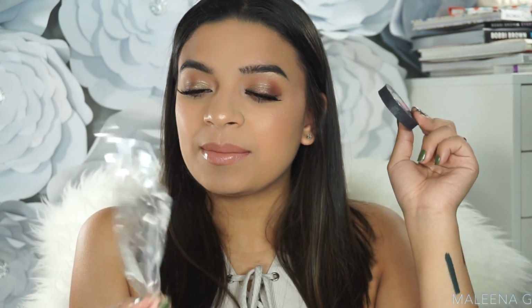I have a lot of blackhead problems, especially around my nose and this part of my cheek area. I haven't tried it yet, but this is what it looks like. Oh my god, it's so freaking cute. It looks like it has little post-its in the middle. It does say that it's handmade too, which is kind of cool. It kind of reminds me of a Lush soap or something.